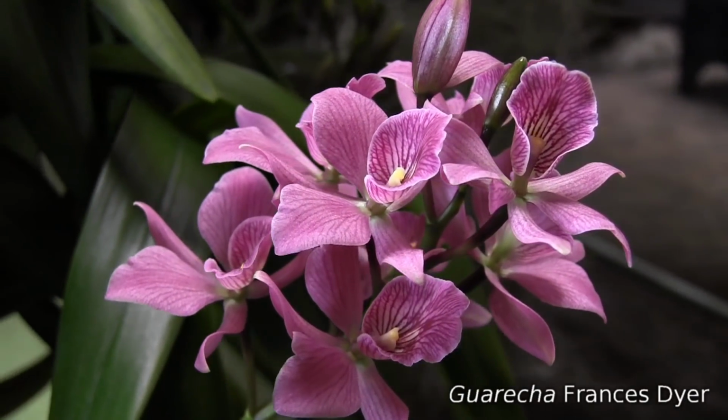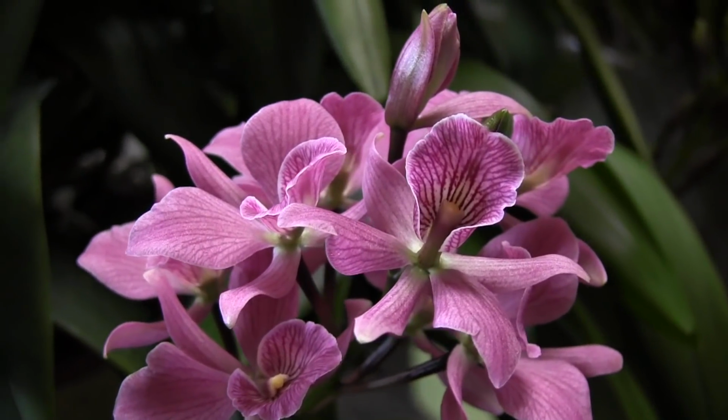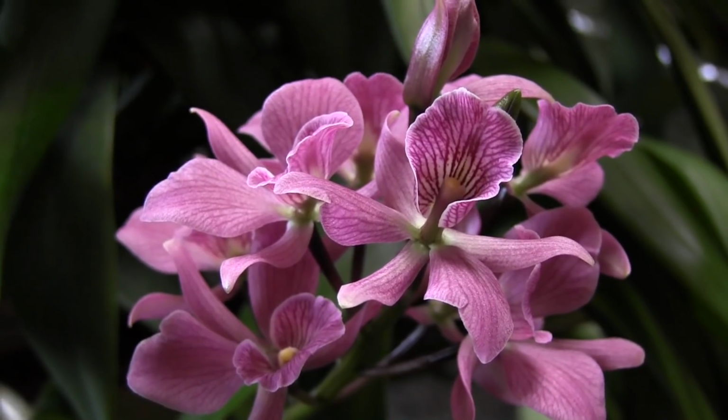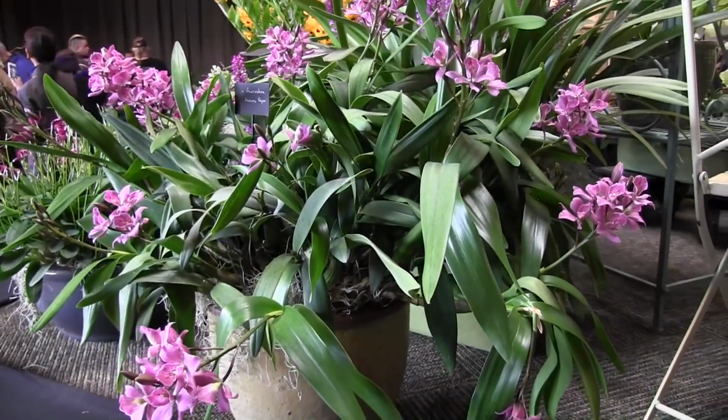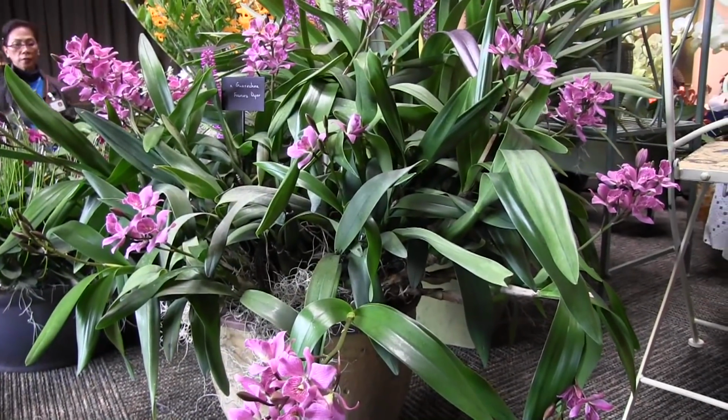Now this thing is a Guarecha Francis Dyer, and I think it's an Epidendrum fragrans by Guarecha. So it's an interesting cross, and it's also covered in flowers, had a nice fragrance to it.